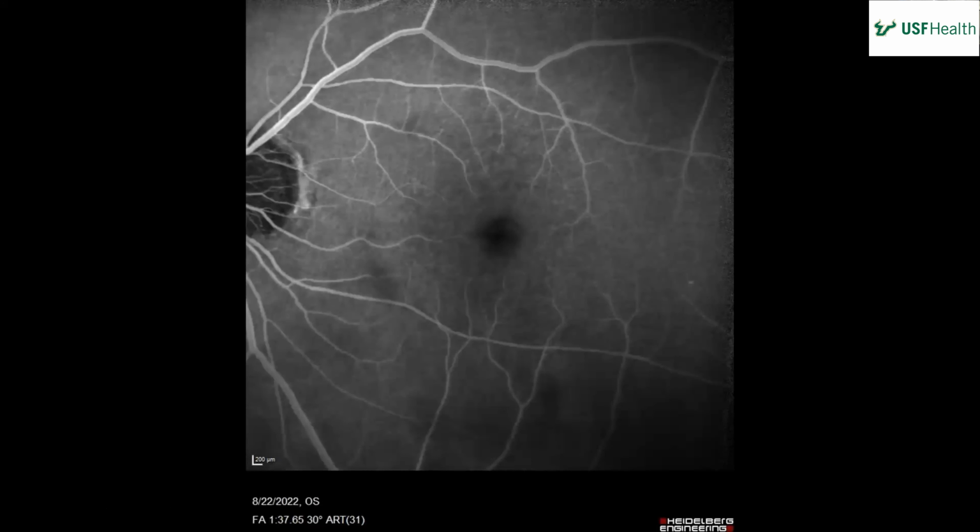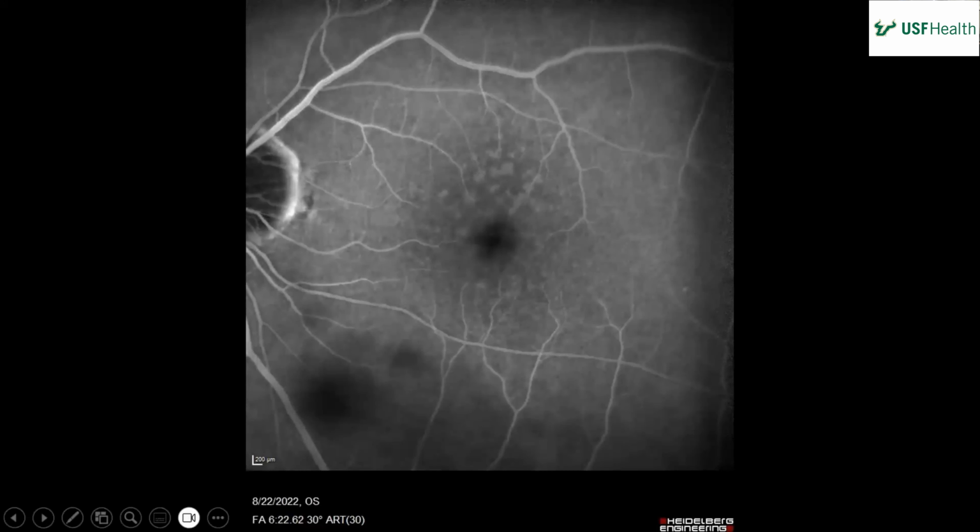This is the left eye. We don't have the earlier phases, but I think they were unremarkable. I don't think, at the time, we shoot the other eye till later. What time is this at now? This is 1 minute 37. Oh, this is 6 minutes.